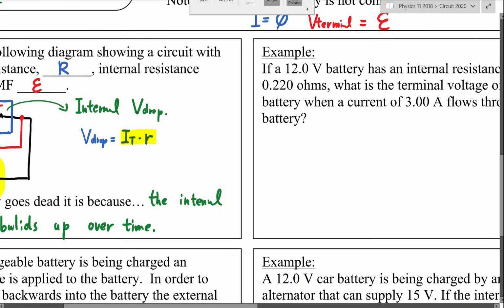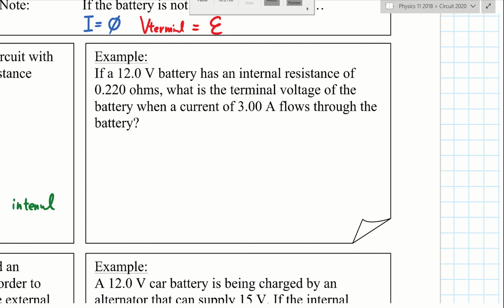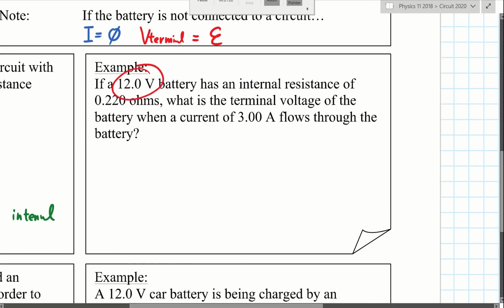Yeah. Okay. Now, when you do a question, you have to pay attention to the fact that there are two types of voltage now. Is the number that gives you the EMF, or is the number that gives you the terminal voltage? So in this example, a 12-volt battery has an internal resistance of 0.022 ohms. Usually the internal resistance is really small, right? What is the terminal voltage? Okay, so that means this is the EMF. This is what the manufacturer promised, and not what we actually get though, right? Current is 3 amps. Okay, so that's I total.